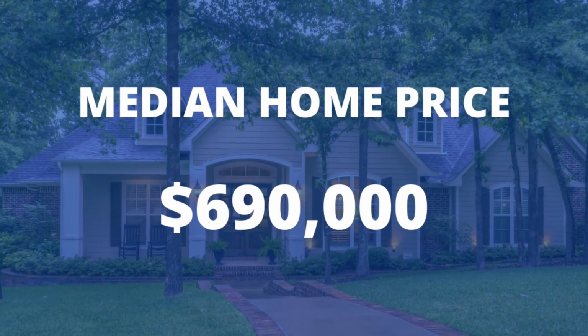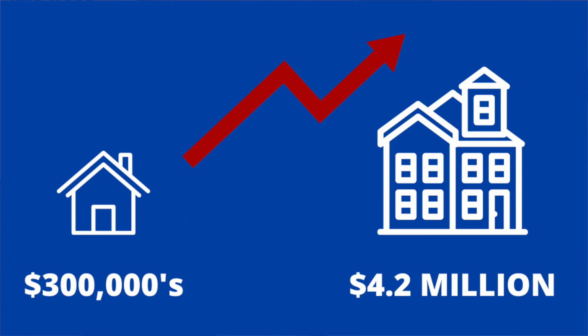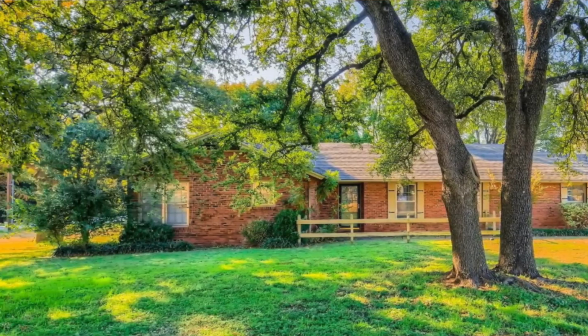The median home sales price is at $690,000. Single-family homes start in the 300s and can go up to $4.2 million for a home on 2.5 acres. Homes range from being built in the 1950s all the way up to new construction. And the average lot size is at half an acre.